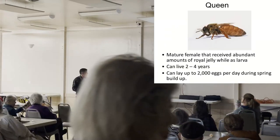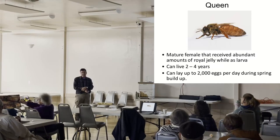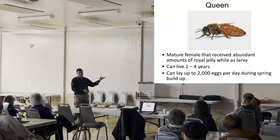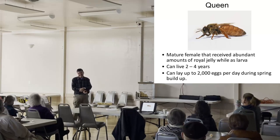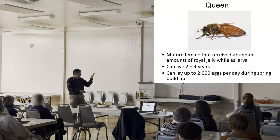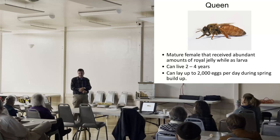So she lives about between 2 to 4 years. 4 is pretty much the maximum. And again, it could be just a couple years, and then the girls will say, "She's not doing such a good job. Off with her head." So they may kill her themselves and they'll build a new queen.